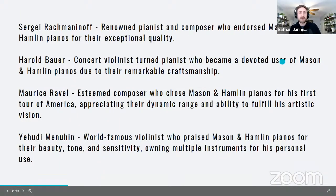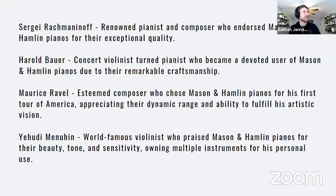Some famous personalities have either owned, endorsed, or regularly played Mason and Hamlin pianos at one time or another. Sergei Rachmaninoff, renowned pianist and composer, endorsed them for their exceptional quality. Harold Bauer, a concert violinist turned pianist, became a devoted user of M&H pianos.